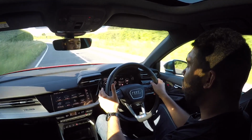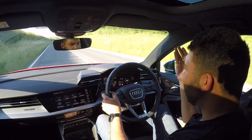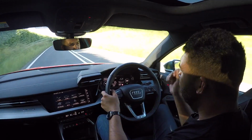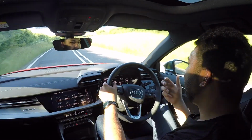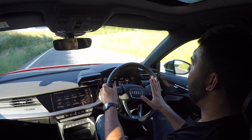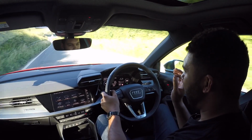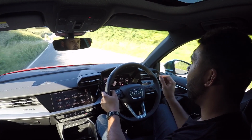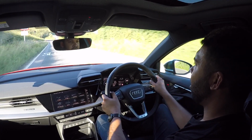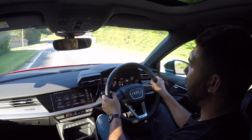The steering is well weighted and responsive. The brakes are fantastic. They've got a good amount of bite without feeling over assisted. So I'd say, Audi, you've got the balance just right. They're strong enough, but not too strong to the point where it feels like you're doing an emergency stop every time you want to scrub off speed for a corner.